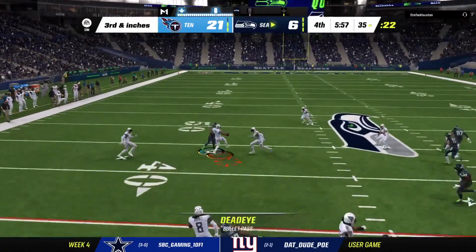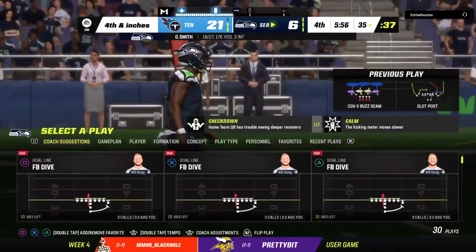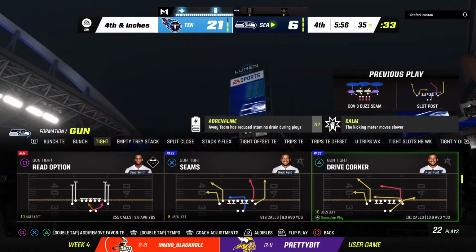Smith on 3rd down. And that is incomplete. How about some applause for the defense there? They forced him to throw that one into coverage, and just like that, they're staring at a 4th down. Well done.